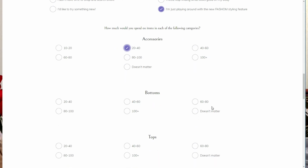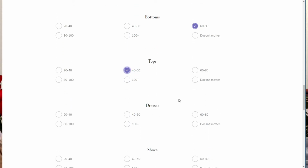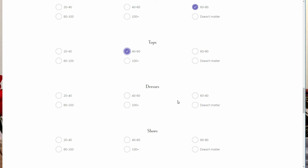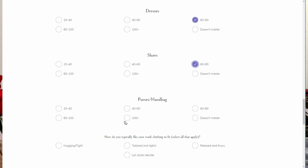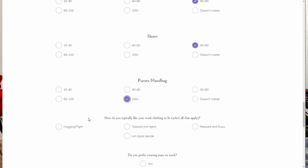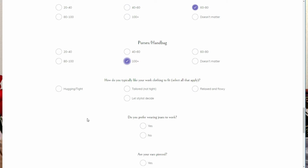And then at the end, you do get to say what price of a top you would like to spend, what price for your bottoms, what about your accessories, your handbags. They ask all of this so that if they choose that item, they will stay within your budget, because you might be willing to spend, I don't know, like $100 on this entire box, but maybe you want most of it to go to your bottoms, or most of it to go to your tops, or whatever. So it depends. So you get to kind of choose, which is great.